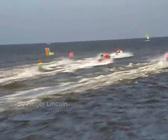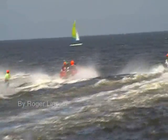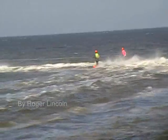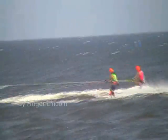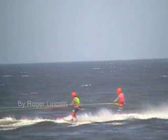Let's follow them round the top end of the course towards Old Hunstanton. See if we can see who's getting the advantage. And it's Gilly Clements again, who seems to have taken back over the lead. They are neck and neck though. There's very little in it.